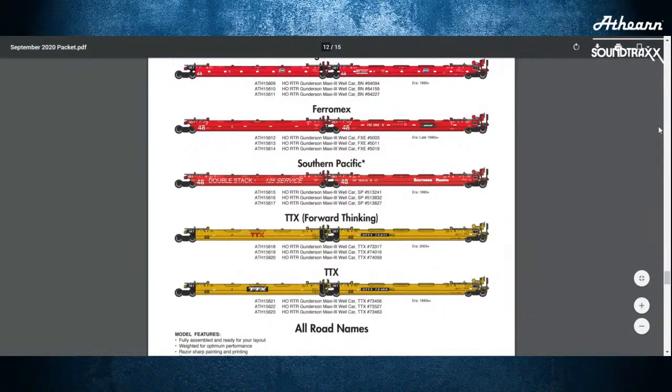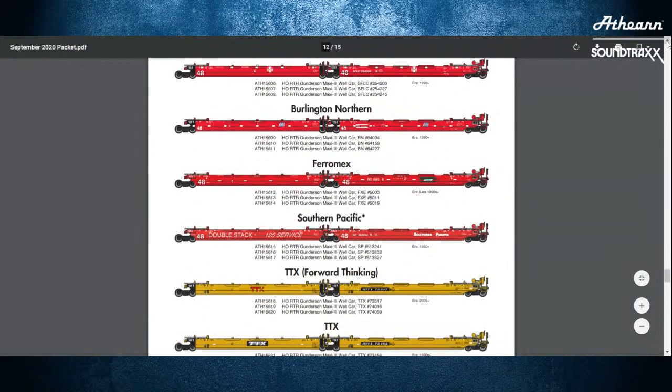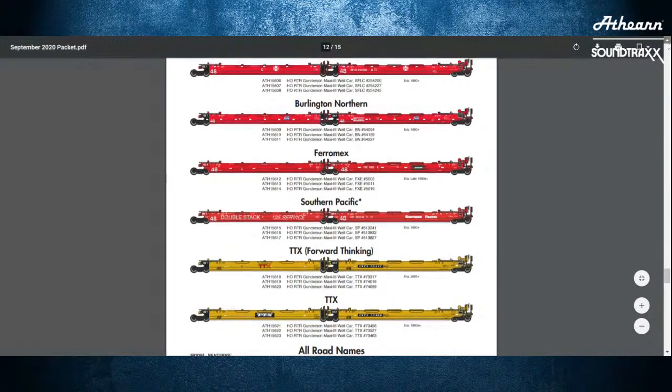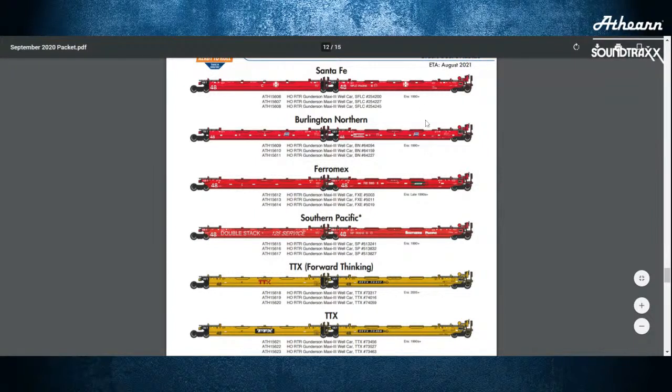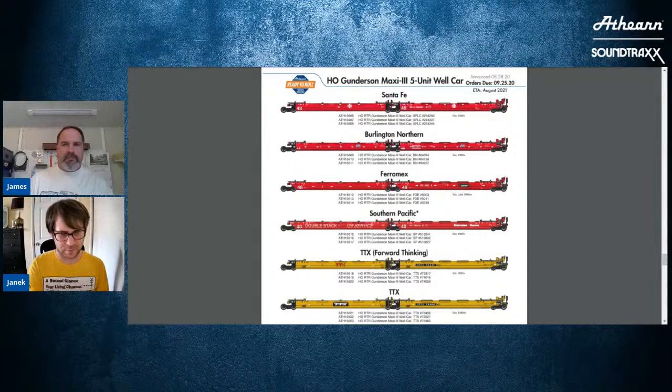It's amazing how freight has changed just in the last 20 years. When these were out 25 years ago, this was the beginning of, I guess you'd say, mainstream intermodal. There's lines that kind of experimented with it, but would you say, Janek, this is kind of like the beginning of the real push for intermodal? The 1980s is definitely when the floodgates opened, and then even more into the 90s, which is just when this car was introduced, and it was a very durable car and a very successful car.